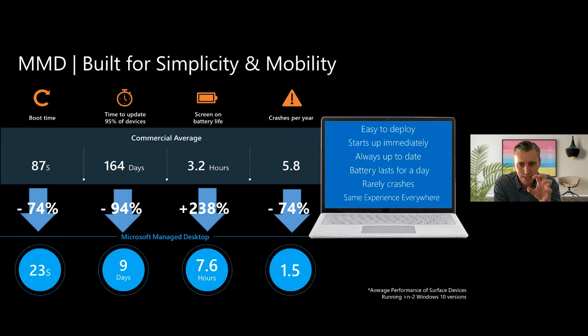And I would say that this is in the first 2 years of the service. These figures will only get better as we work closer and closer with our teams across the Microsoft 365 stack. As our insight levels move up more and more, we're looking to get these figures better all the time. In fact, I had this slide from 4 months ago, and the time to update 95% of devices was up at 17 days. So we are improving that all of the time, and I mentioned there the boot time improvements as well.